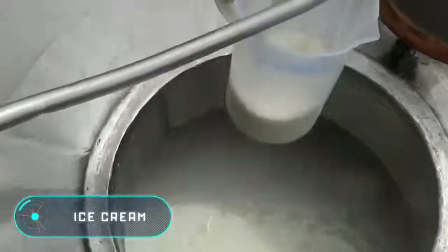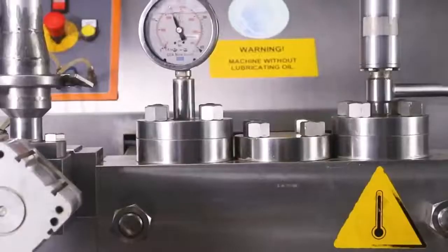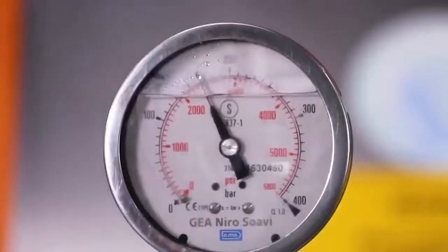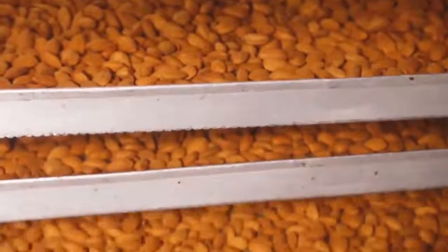Ice cream. It is amazing that today more and more delicious products are produced with minimal human involvement. Smart machines can handle a wide variety of tasks, from mixing the food to filling the molds, freezing and packaging. As you can guess, the process of making ice cream begins by mixing the ingredients: milk, cream, butter, sugar, and various flavorings and aromatic additives.